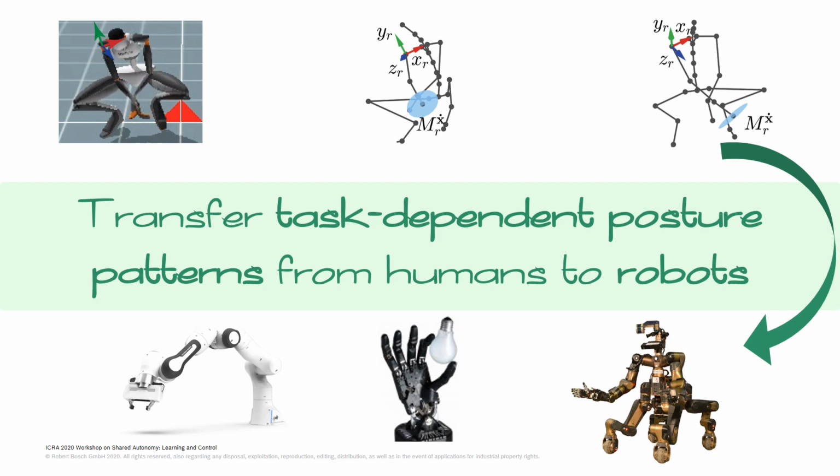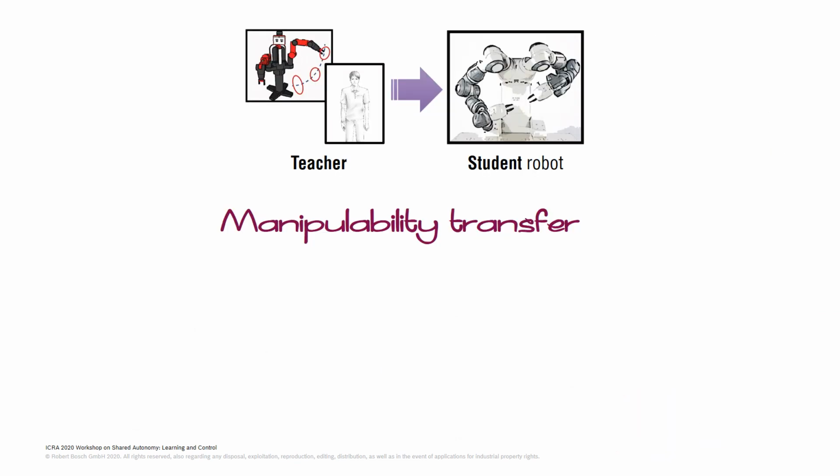And basically the key component here is that we are no longer relying on a kinematic mapping, which could be super hard to solve. Instead, we bypass this kinematic mapping by relying on the description given by the manipulability ellipsoids. So now, let me tell you how we propose the whole framework that allows us to do this transfer between a teacher and a robot.